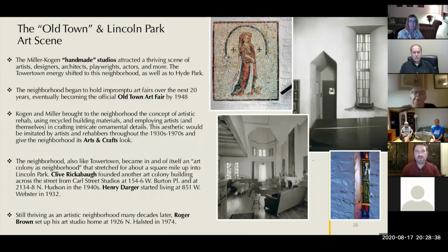Now this scene, which became known as sort of the handmade studios by Edgar Miller and Saul Kogen, attracted just this really diverse, thriving scene of artists, designers, architects, playwrights, actors, many more. And as I mentioned, this energy from Towertown really shifted to Old Town and to Hyde Park. And within 20 years, the idea of this neighborhood called Old Town really emerged, especially with the founding of the Old Town Art Fair, which was based on these impromptu art fairs that were going on around the neighborhood for many years as the artists just flocked into this neighborhood.